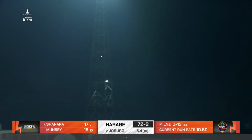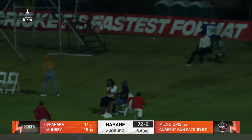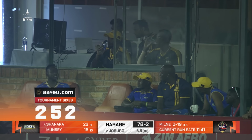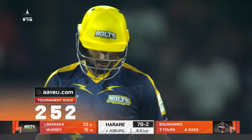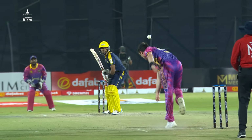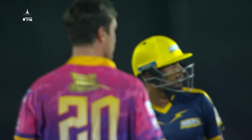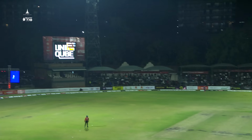And he's been smashed like he's been smashed here again. It's pace on. Surely now, with Milne's ability and experience, he's got to think about taking pace off. Well, he's got one more ball in this over to do that. But I'm looking at the projected scores. 115 plus is looking very achievable now.